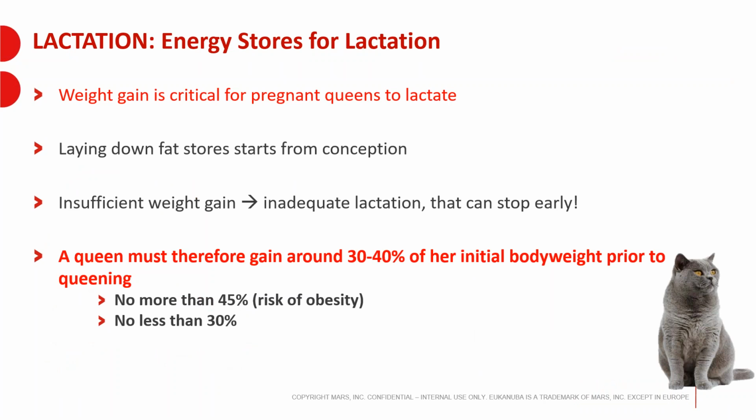What about energy and the queen? Well, weight gain is critical for pregnant queens in order to have normal lactation. Fat will start to be stored from conception onwards, and the main aim is to have a weight gain of around 30 to 40% of her initial weight prior to queening. We try to avoid weight gain greater than 45% and less than 30%.